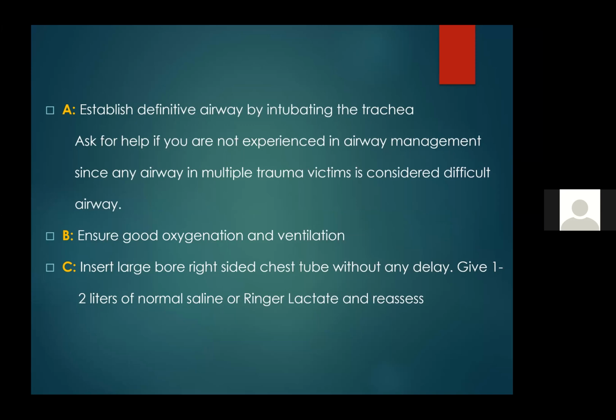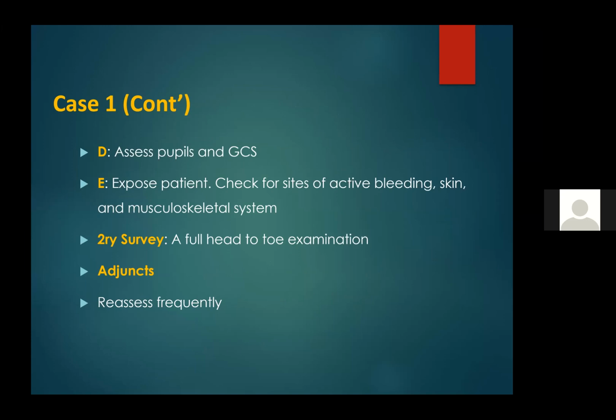So the most important, establishing the endotracheal tube after inserting the chest tube, and start IV fluid as early as possible, because the patient most likely bled somewhere and he's hypotensive. So we have to, and why is he hypotensive? Do you know why? His blood pressure is 70/40.